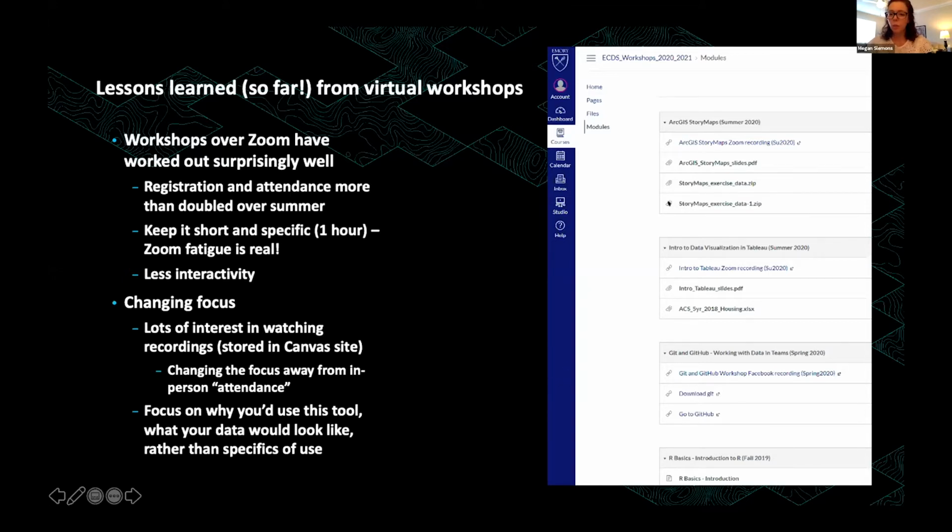And what's nice is that we can provide access to the exercises for people to work through later. And we can spend the time in the workshop focusing on things that people really want to hear, like, why would I pick this tool over another one? What are the advantages? What are some potential pitfalls? What would my data even have to look like before I use this tool? We've had really great feedback about, this was so helpful. I feel like I can apply this to my work, and I can use this for my class in the fall. And then people can follow up individually with those specific questions.